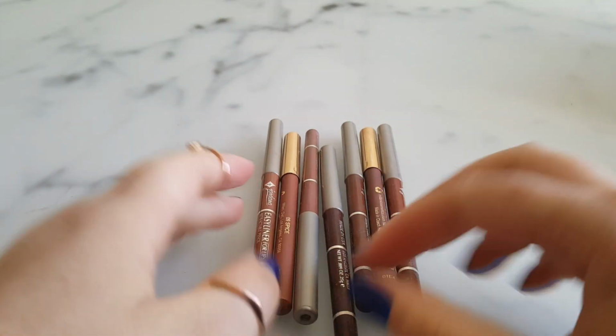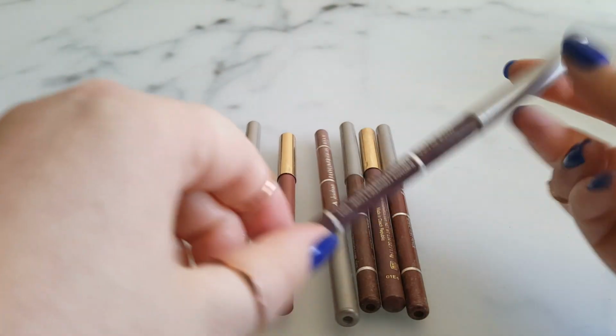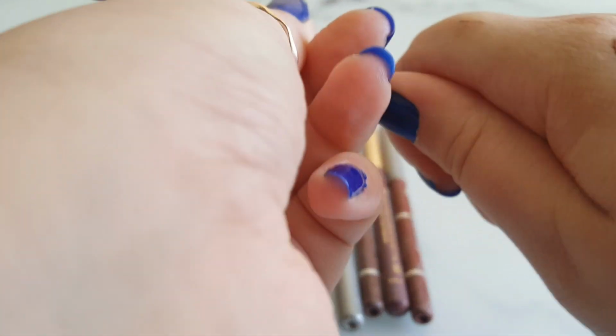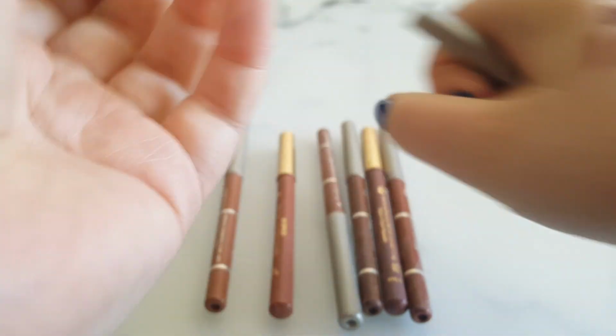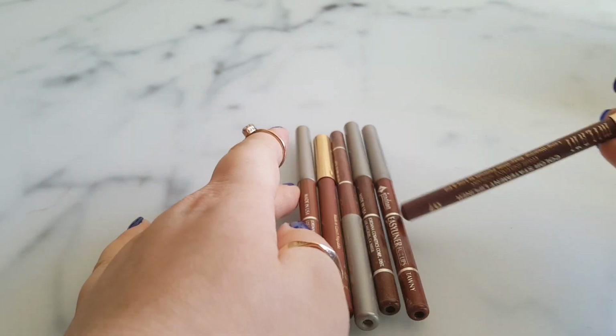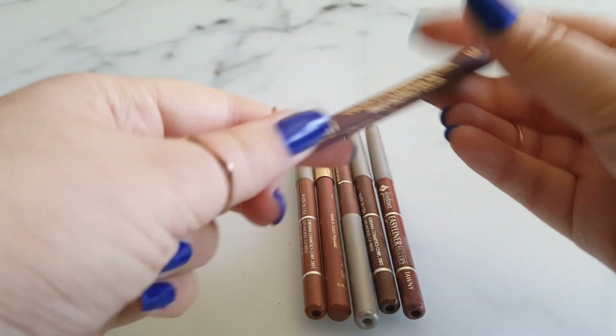I have one purple, so I feel like I should keep that one in case I feel like a purple lip. In the shade Cabernet. This is really deep, gorgeous purple. Right there. Are all these nudes? I think so, except for this one. This one is a mauve and I don't have another mauve, so I will keep this one.